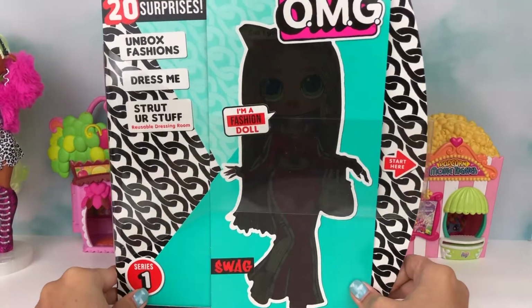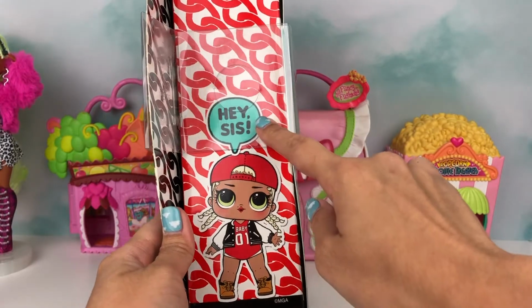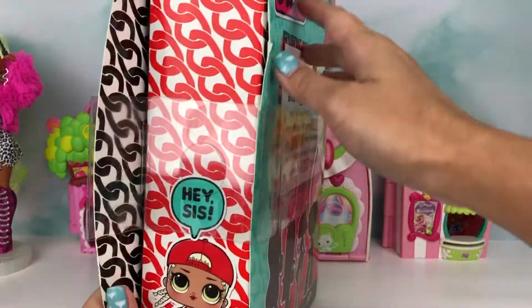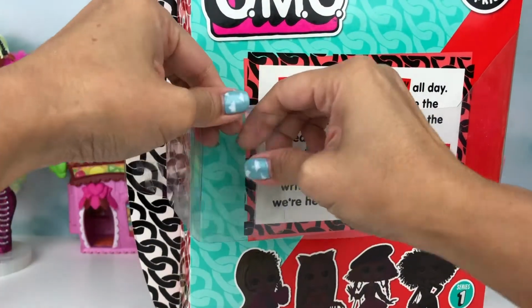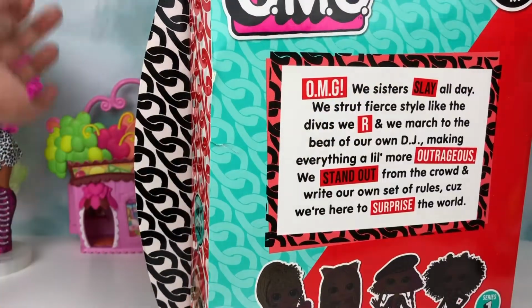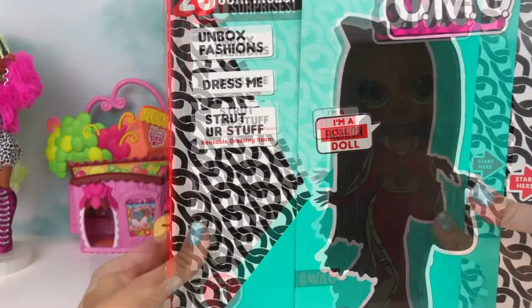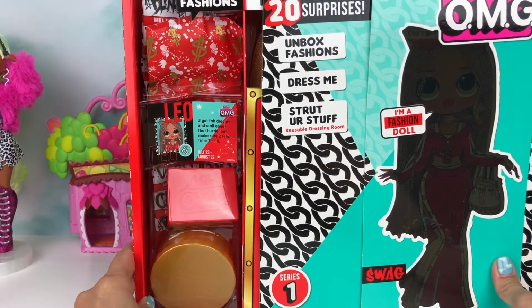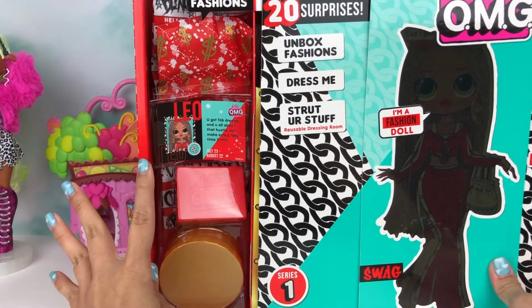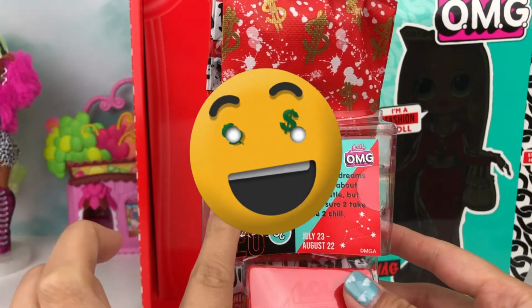Next up is Swag. Woohoo! Check this out. It's her little sister. Say hey sis. Ooh, she can't wait to meet her big sister. Are you ready? Wow, check this out. Look at all the colors and the dollar sign. That's so cool. It's a Leo.